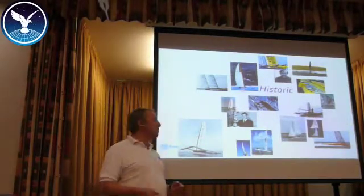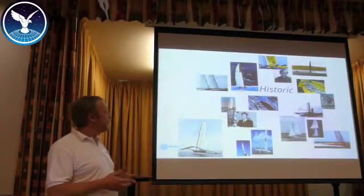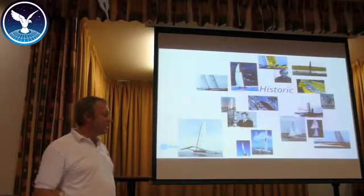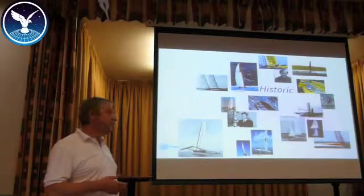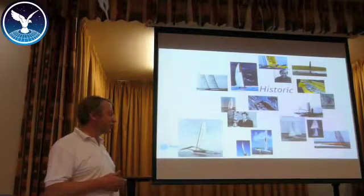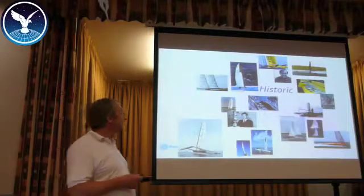That's how the name came about, and that's how it stuck. So it's never an official name. It used to be called the International C-Class Catamaran Championships, International Catamaran Challenge Trophy. It's changed a few times.